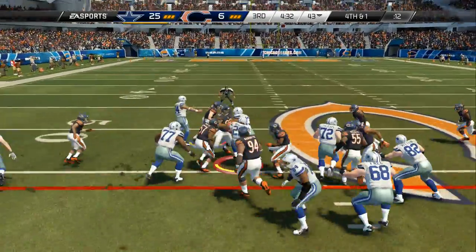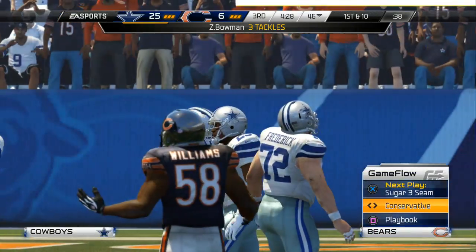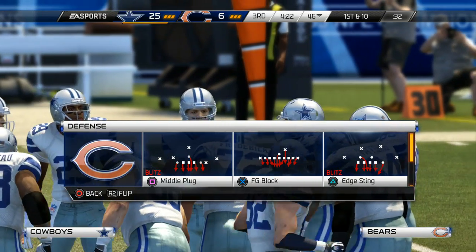The handoff, running behind the tackle. The Cowboys get a first down. I just don't think that's a good job by the defense. It's fourth and short. You kind of know what the offense is going to do. They were not ready, and they give up the first down.